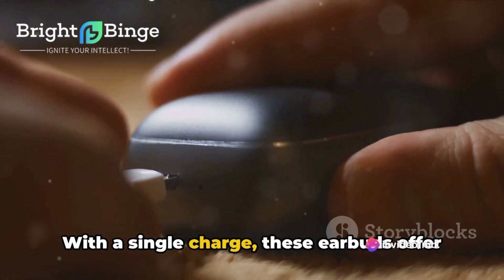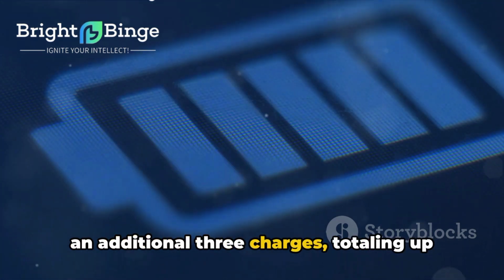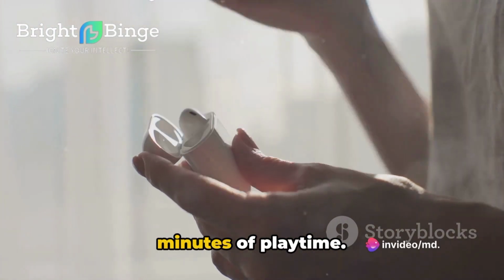With a single charge, these earbuds offer up to 8 hours of playtime. The accompanying charging case provides an additional 3 charges, totaling up to 32 hours of battery life. And for those in a hurry, a quick 10-minute charge can provide up to 90 minutes of playtime.